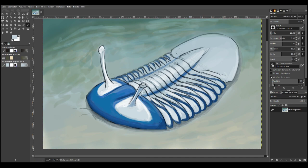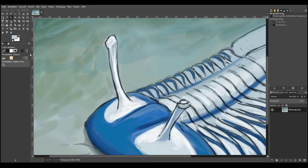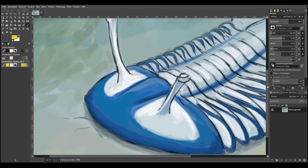Why is Facebook being so fucking glitchy right now? Because it's bad. Because it's Facebook. Not doing it for me. Okay, there we go. Jesus Christ. Some yellow.